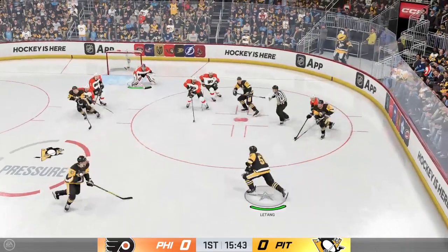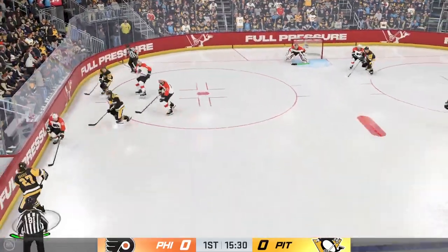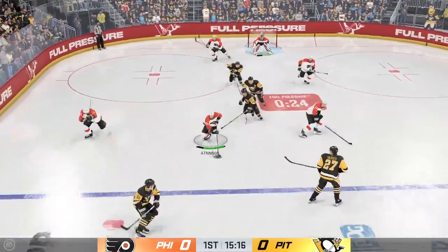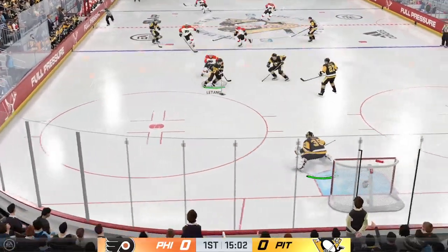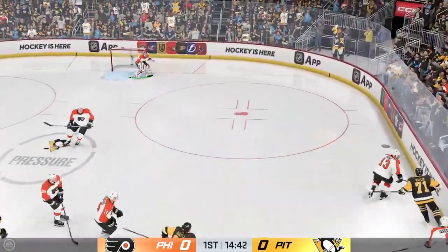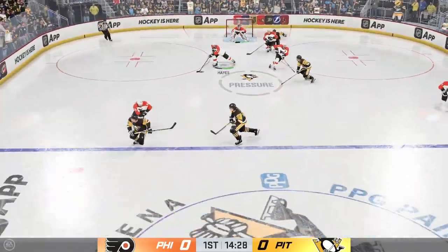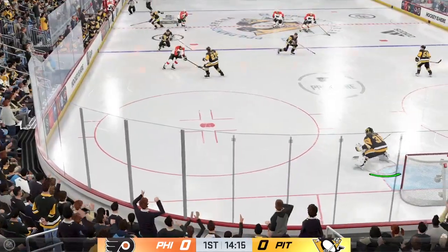And momentum on their side as they win the draw here inside the offensive zone. Made the stop on that play. Goaltender spent so much time doing tracking exercises, and it's utilized right here as he knows where this puck is coming from, and he makes the save. Quick pass across to Malkin. They gain possession here inside the neutral zone. Philadelphia's got a hold of the puck now. Along the side, here they come through the neutral zone.